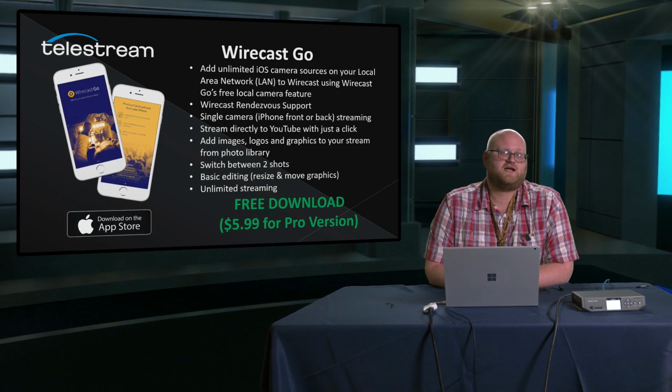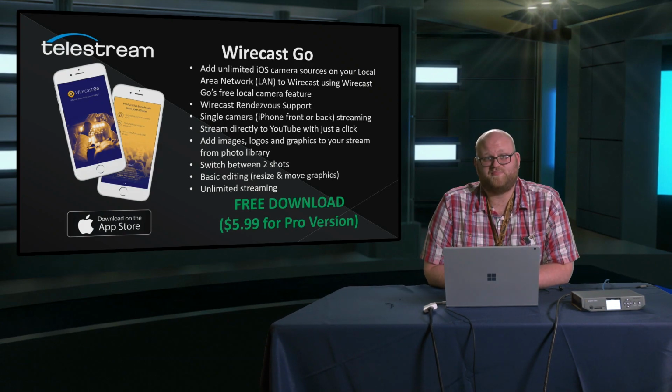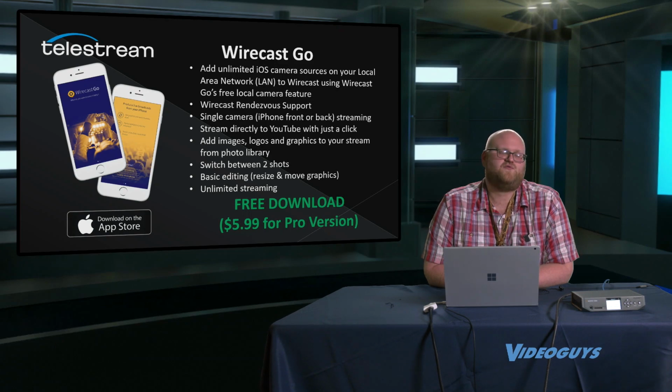First one we want to talk about is actually one that's really helpful for people who are often out on the field, and that is Wirecast Go. I can see this being used in the sports area a lot. What is the Wirecast Go?